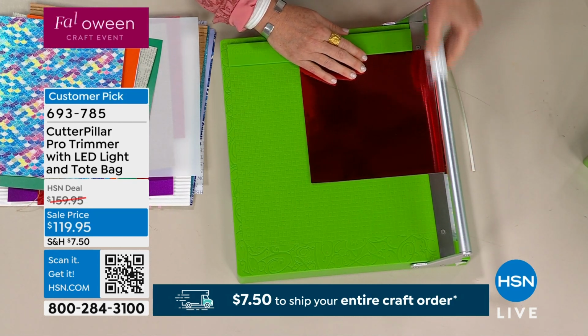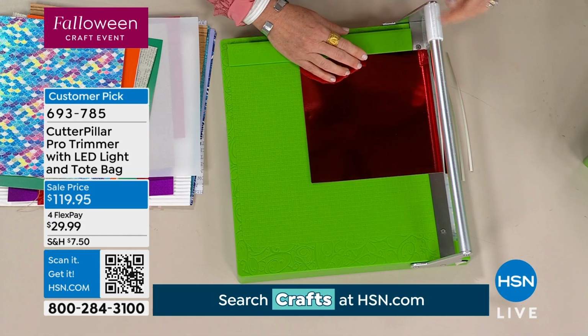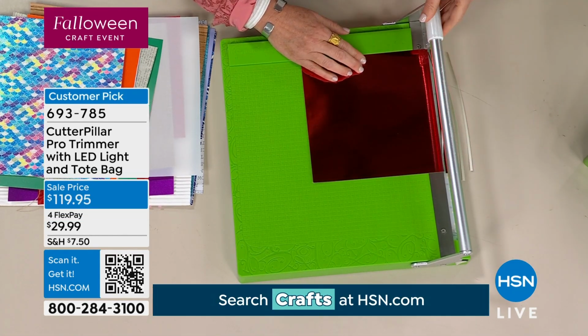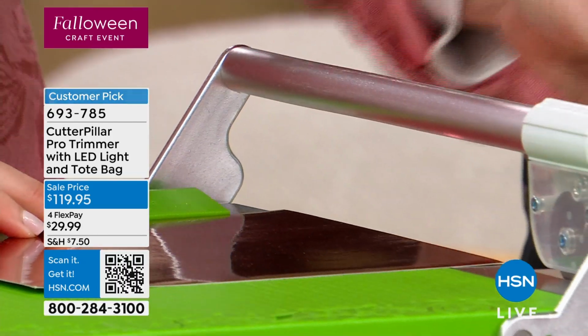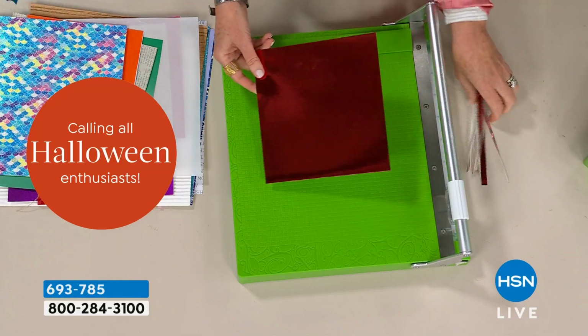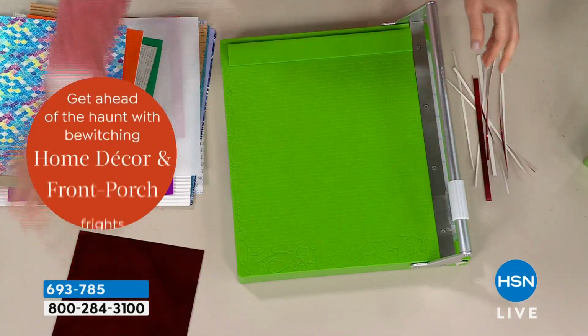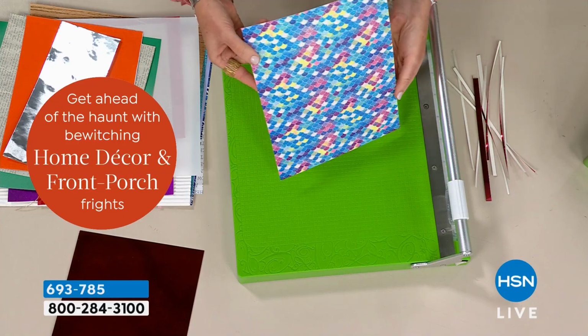When you have the plastic trimmers, we had one in the back that we just threw away actually in our kit. Because it's plastic, the part that has the blade is going to bow over time. And so you're not going to get a smooth cut. It's not going to cut very cleanly. It's going to snag. It's going to make it so it's not a straight line. This is heavy metallic cardstock. Look at how cleanly this is cutting on the Cutter Pillar. Now I'm going to take this thick matte board that, by the way, has glitter on it.